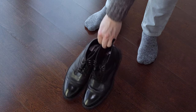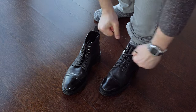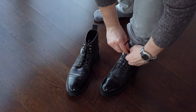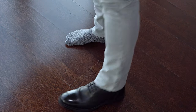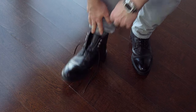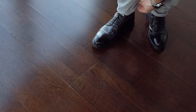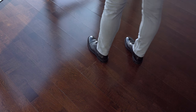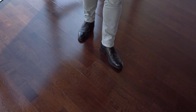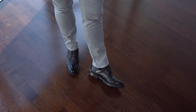And now some on-fit shots. About the comfort of these boots, I would say it is quite okay. It's not the worst from this bunch of boots that I have here, so that's a good thing. Although you might not be able to find this particular model, there are other similar ones, so I think this review will help you to discover some different brands.